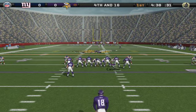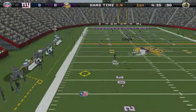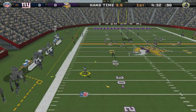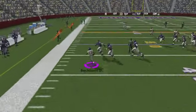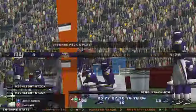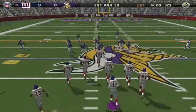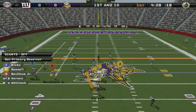Number 18 is ready to punt this one away. Number 13, back to return. From the 36. Number 13 has a decent return, taking it to the 50. 1st and 10. Giants will start the drive at the 50-yard line.